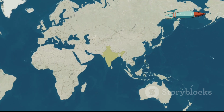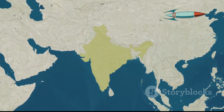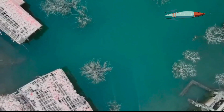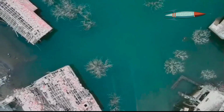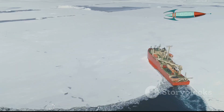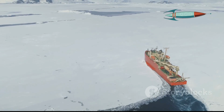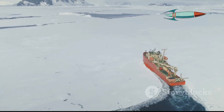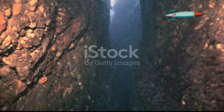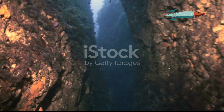Roughly 1,200 miles southwest of India lies a strange region known as the Indian Ocean Geoid Low, IOGL. Here, gravity is so weak that ocean water sinks by as much as 106 meters. That's about the height of a 35-story building. Satellites and ships passing through this region have long confirmed the anomaly, but its cause remained one of Earth's biggest geophysical puzzles. Why does this hole in gravity exist? Was it a sign of hidden structures, ancient tectonic activity, or something else entirely?